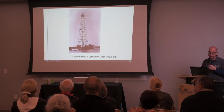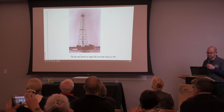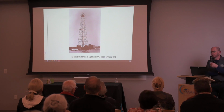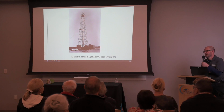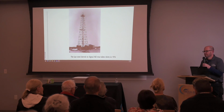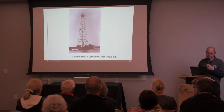So, the last steel derrick in Signal Hill was taken down in 1974. However, it was this past year, I was driving on Willow, by the cemetery. I was pleasantly surprised to see a steel derrick going west on Willow, right past the cemetery. I had to do a double take and turn around and say, there's a steel derrick. And that wraps about everything up.